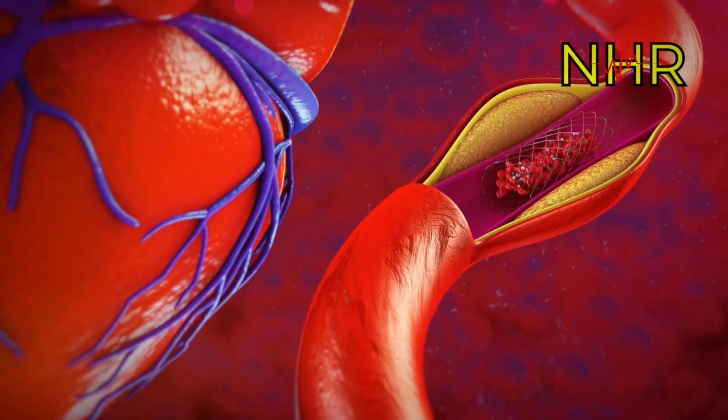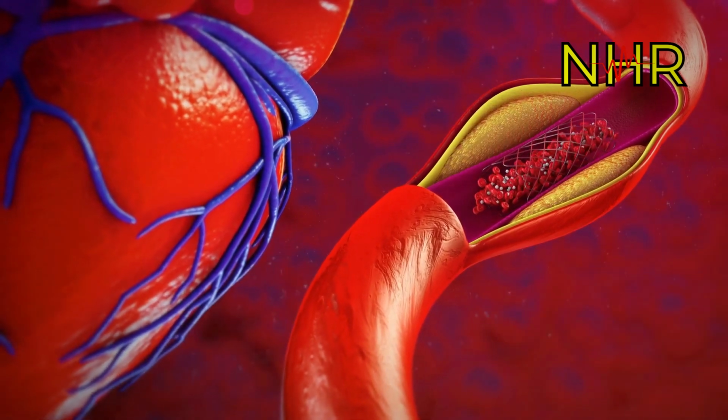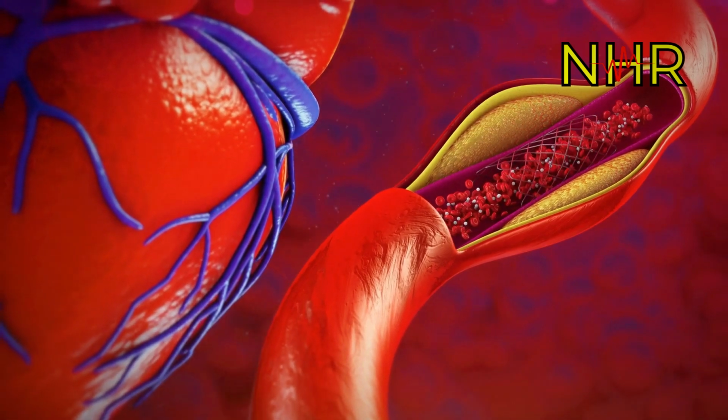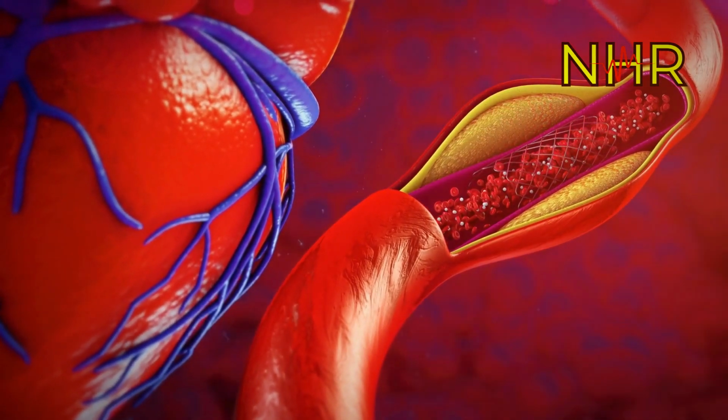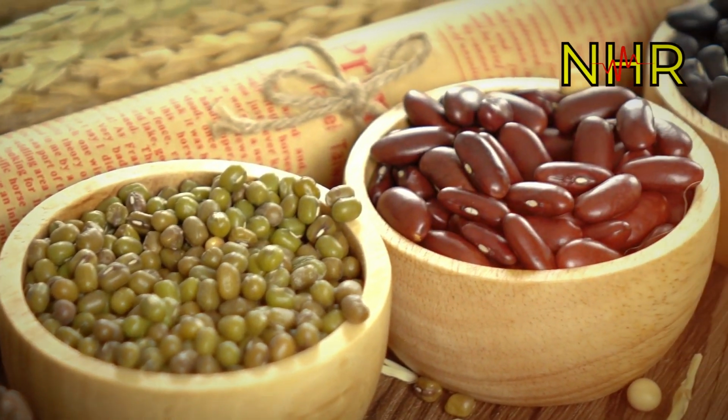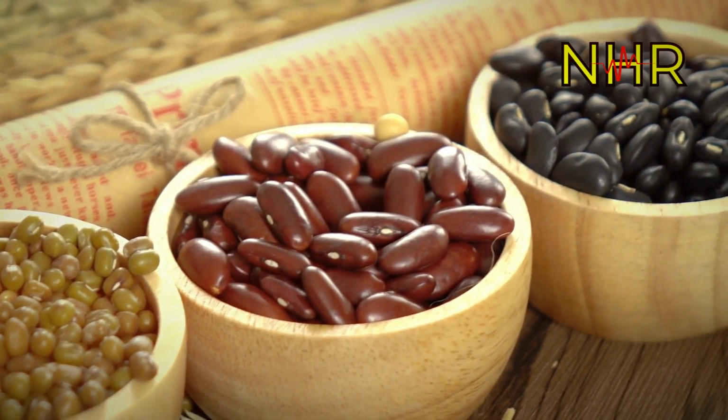When you've got a lot of fat, your blood's got to pump out against basically a wall of fat, through a wall of fat. So decreasing excess body fat, visceral fat, is a good thing. Beans are a real powerhouse for your body, especially when it comes to improving circulation.